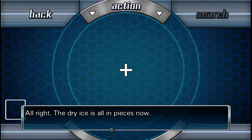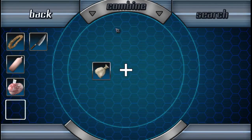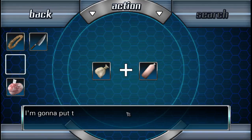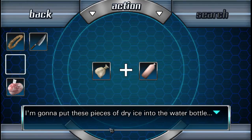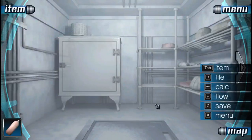Alright, the dry ice is all in pieces now. Then let's combine these two together, put the dry ice in here. And now we pretty much got our grenade going.